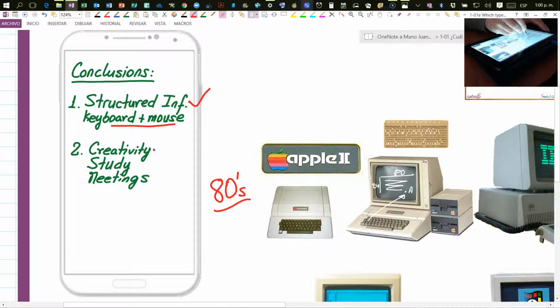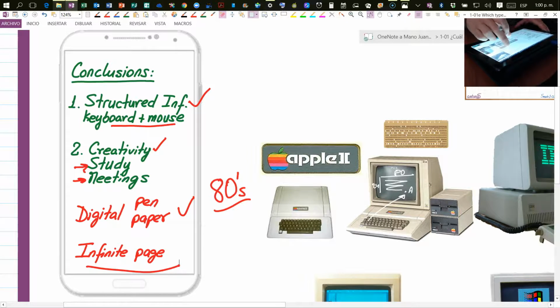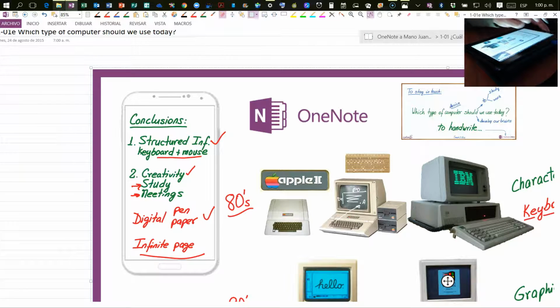But when I speak about creativity, studying, business meetings and classes, I must have a digital pen to work in digital paper like the one that OneNote allows me to use. Additionally, in our next session I will show you the concept of an infinite page. These concepts will help us understand the importance of using OneNote with these new computers.